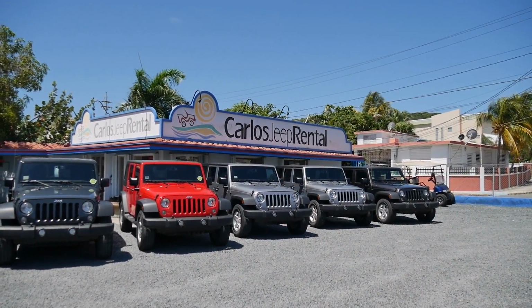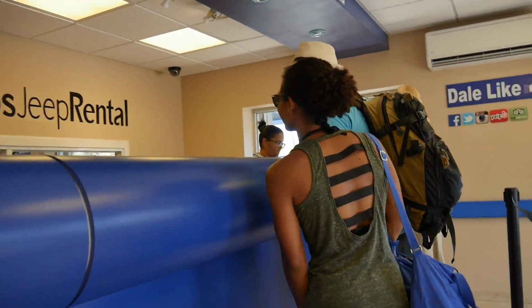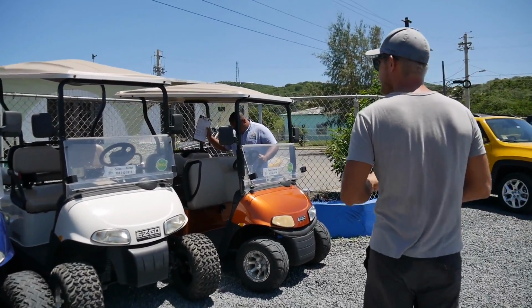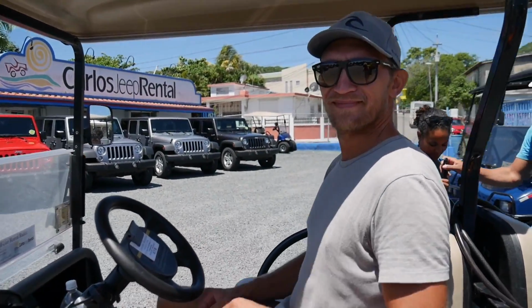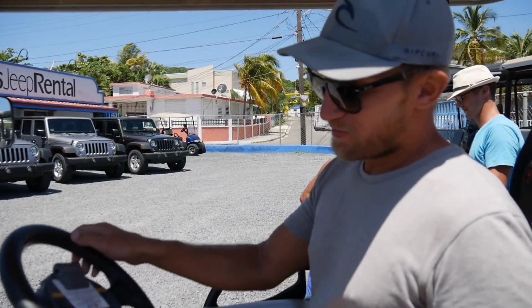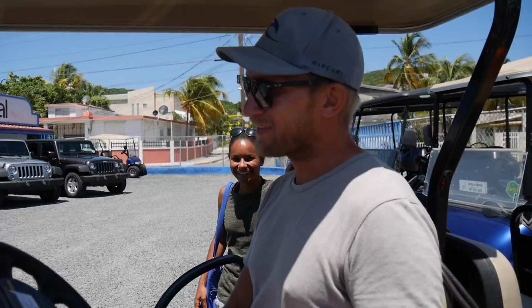As we wanted to see the island, we decided to rent a golf cart and go on an island tour together with Sailing Uma. Ready to go? Yeah, sure. Ready to go. First time I drive one of these. Let's explore Culebra.